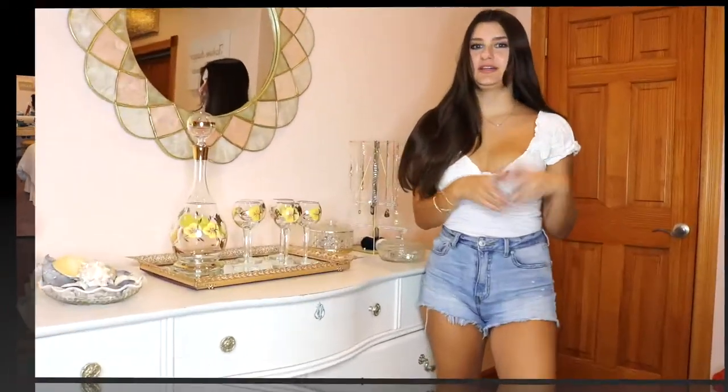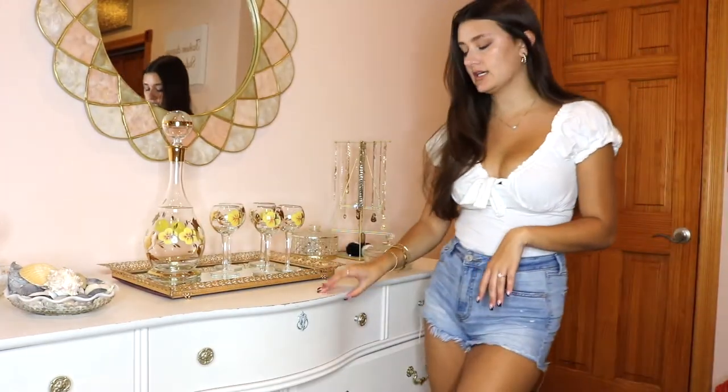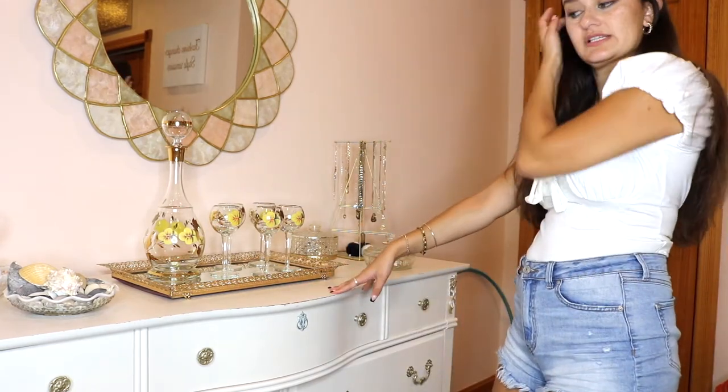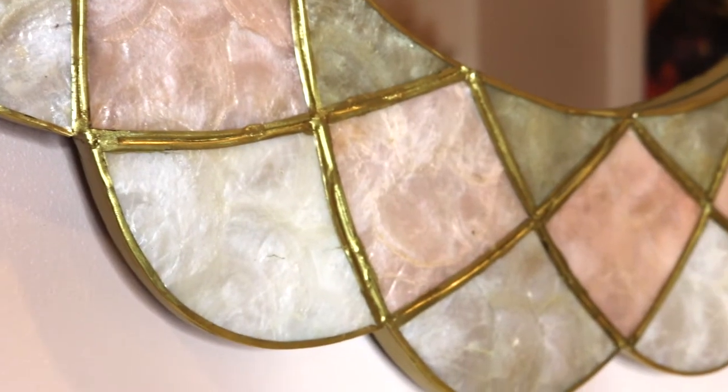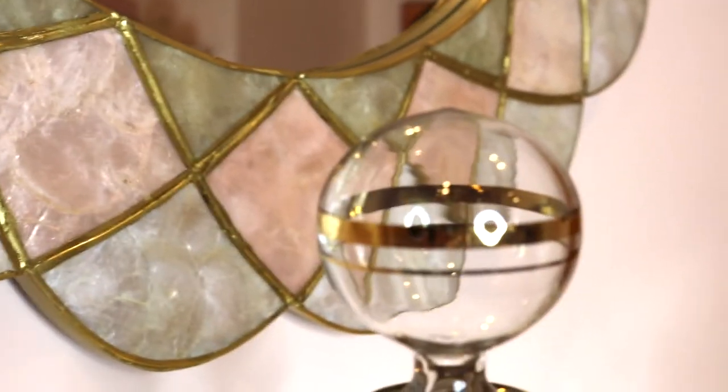Okay, so over here when you first walk in, this here is my bedroom furniture, and I've had this forever, haven't really switched this out. This mirror here, I got this after I painted the walls actually, and I think it's really perfect because it matches completely. I got that at Home Goods, I think right before the quarantine.